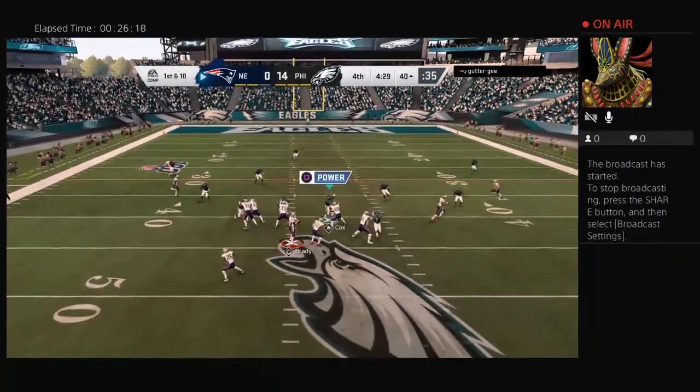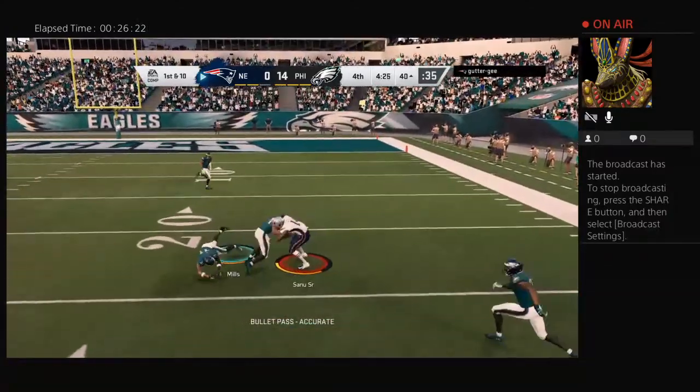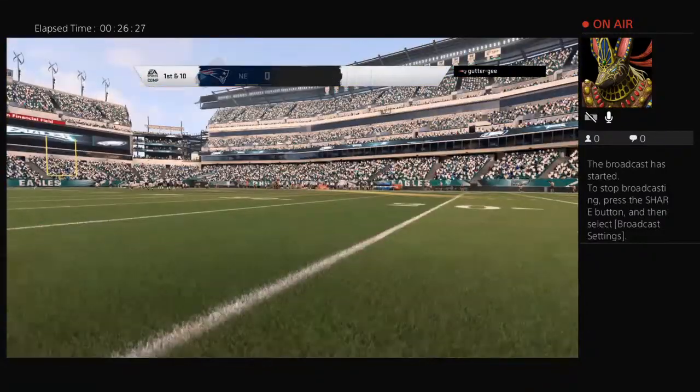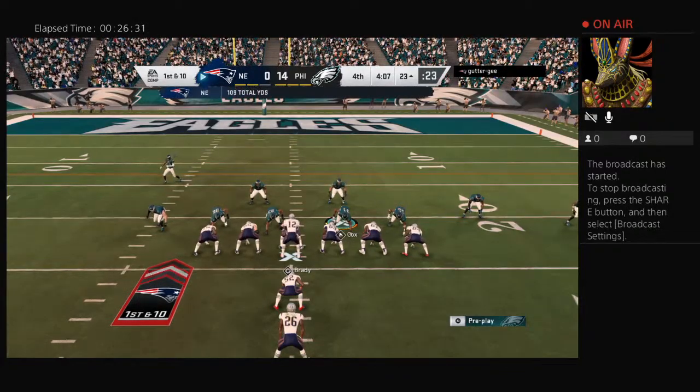Hey, ball 66. Now Brady. Here's Sanu on the catch, and brought down, but not before they're inside the 25. 18 big yards on that one, and a New England first down.